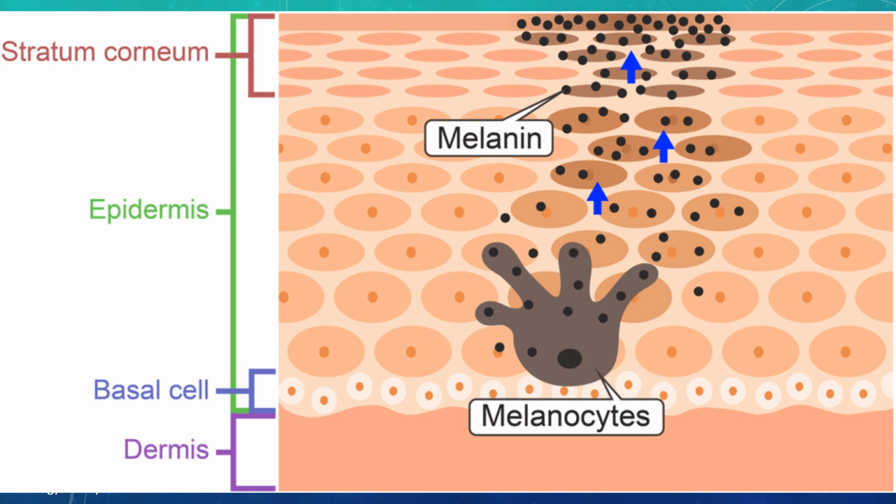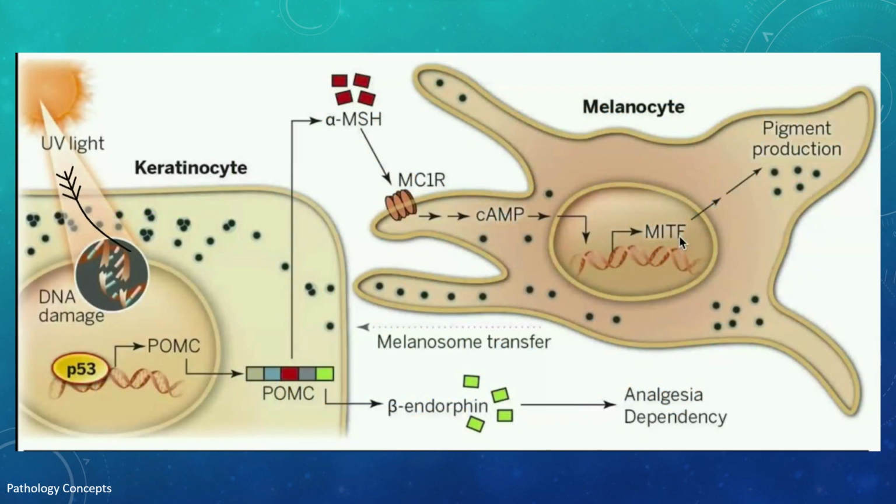The melanocytes sit at the basal level of the epidermis, which promotes the UV absorbing pigment melanin. In response to UV radiation, keratinocytes produce alpha melanocyte stimulating hormone, which binds to melanocortin 1 receptor on the melanocyte that signals to induce melanin synthesis.